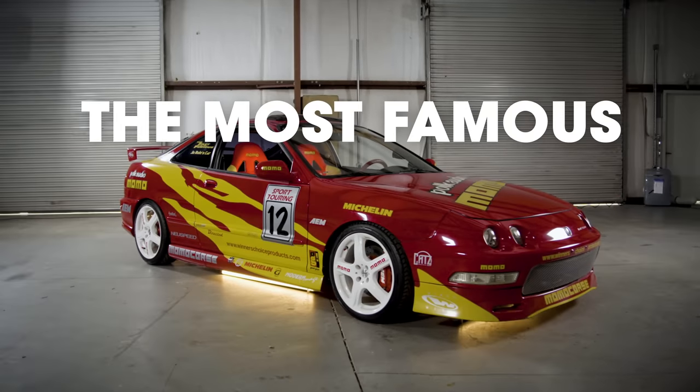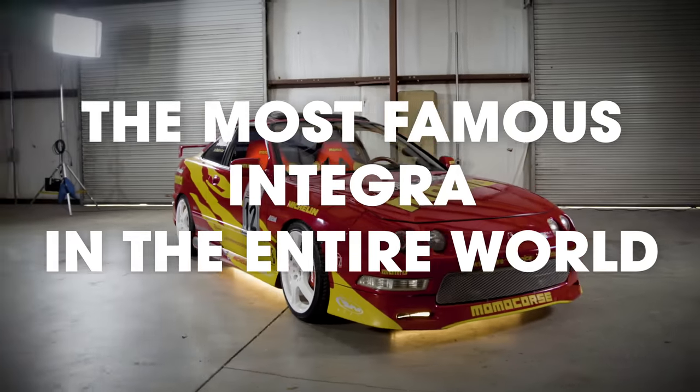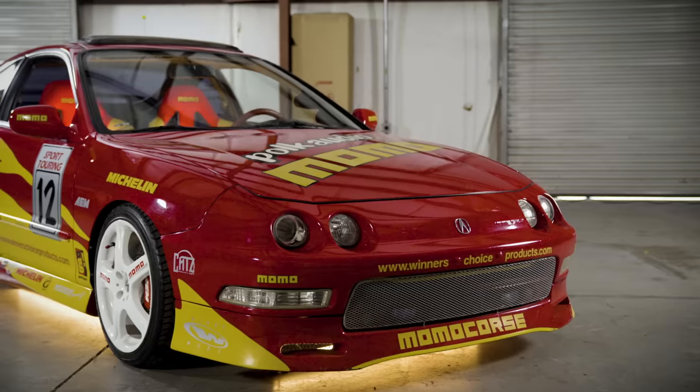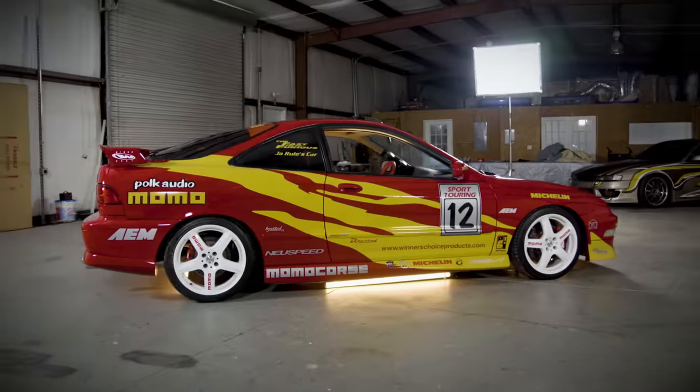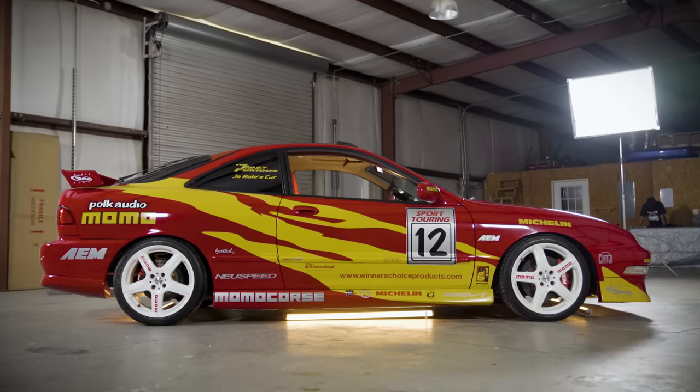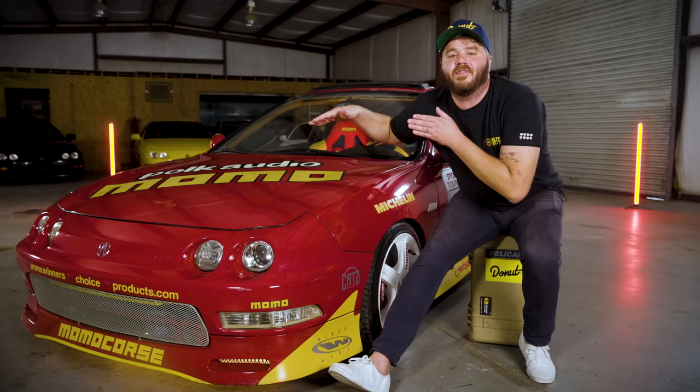Despite the loss, the bright little Integra became a legend and is now perhaps the most famous Integra in the entire world. But how did it make it on screen? Who built it? Well, I'm gonna tell you all about it. It's time to go splitter to spoiler, red to yellow, bumper to bumper on Ja Rule's Acura Integra from the frickin' The Fast and the Furious.